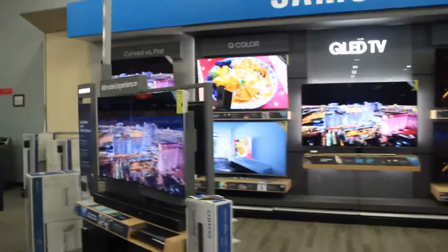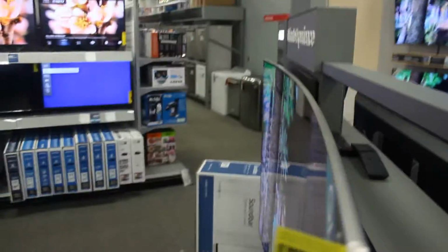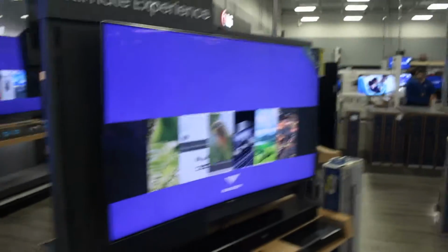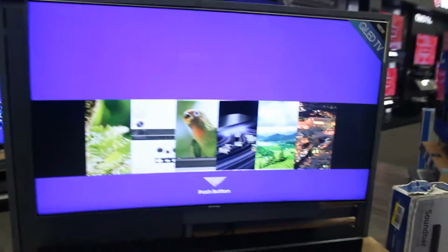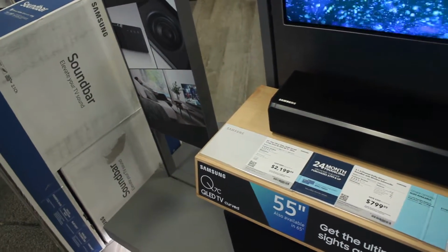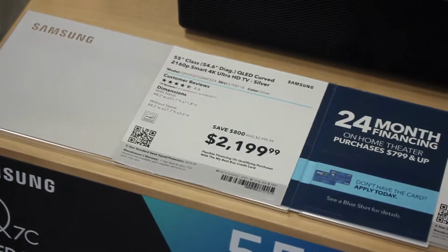See, there's a curved one. So you can see the curve. I don't know where it goes. Look how flat it is. That is a flat. I think the curve looks good. It probably helps with a bigger screen to see all the angles. It's probably got crazy good viewing angles. Yes, it's quad LED or QLED. Which is why it is $2,100, which is a lot more than ours.